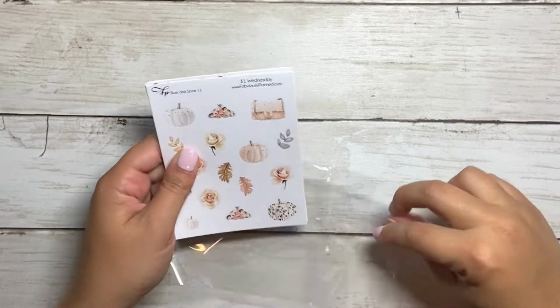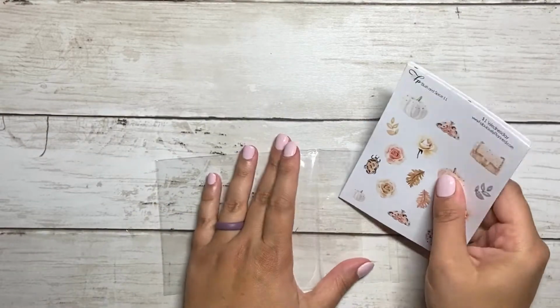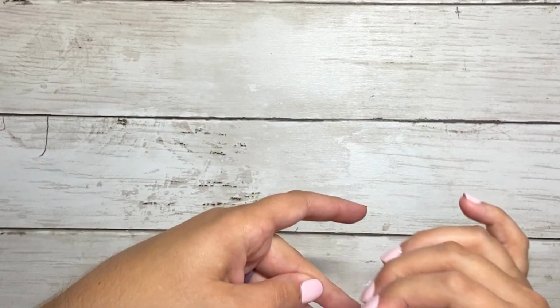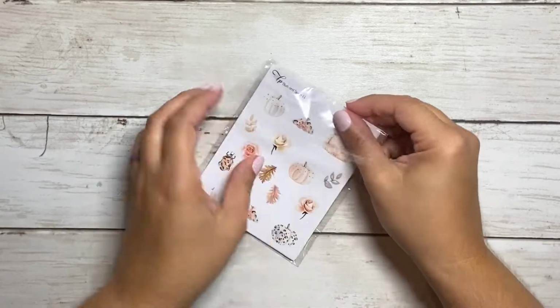I love it. This is such a November, probably November kit. I don't know about October, probably November. It's definitely giving me early November vibes.